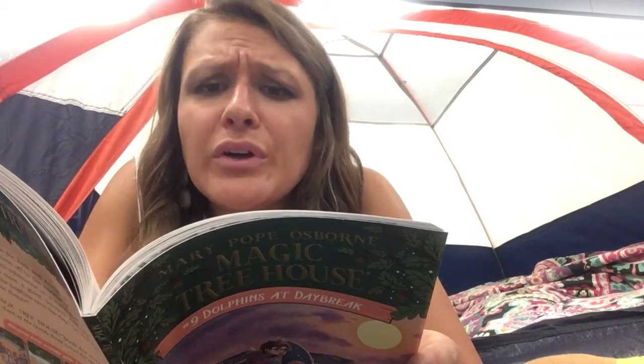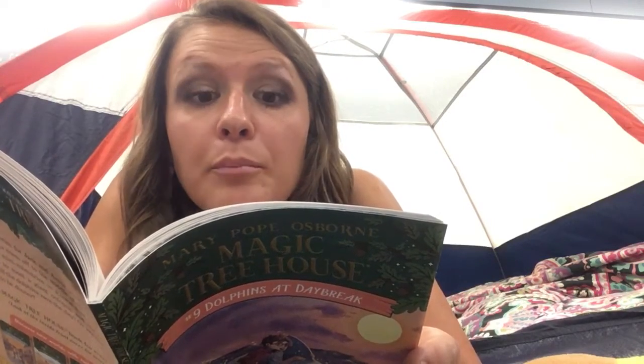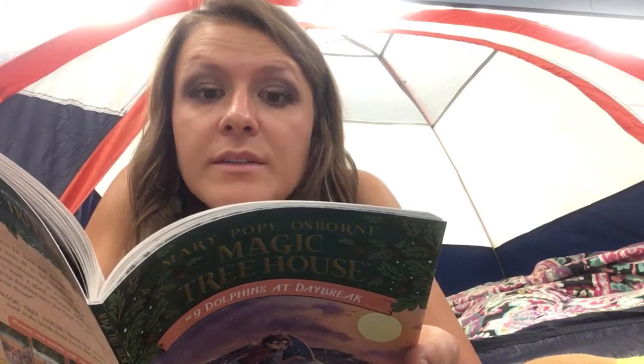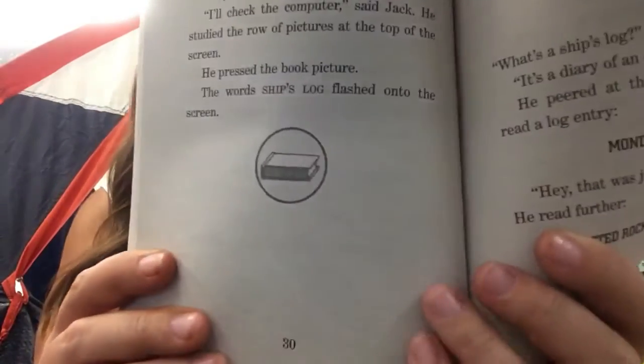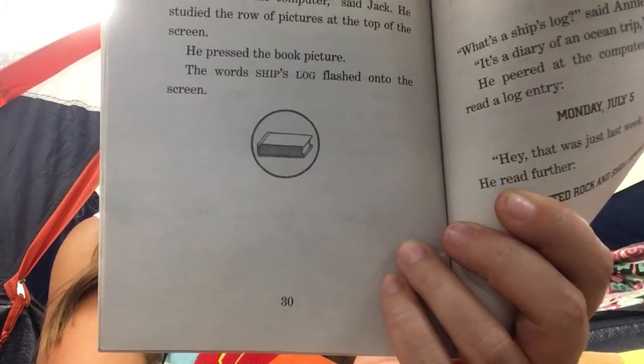I'll check the computer, said Jack. He studied the rows of pictures at the top of the screen. He pressed the book picture. The words ship log flashed onto the screen. This is the button that Jack pushed. And my friends, that is the end to chapter 4.